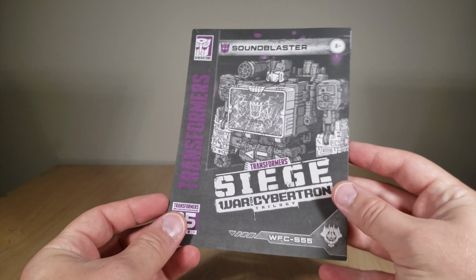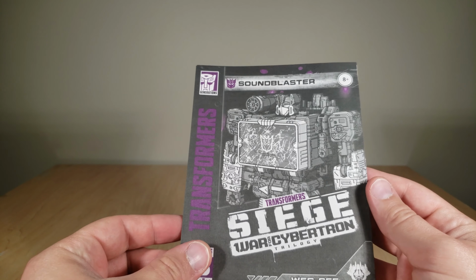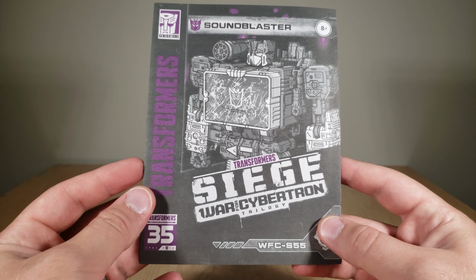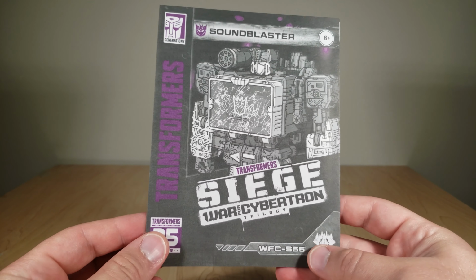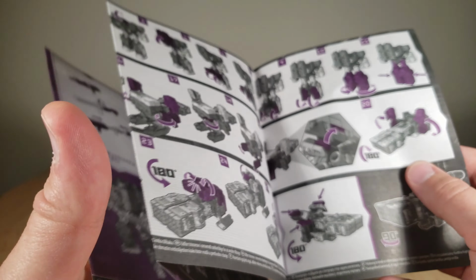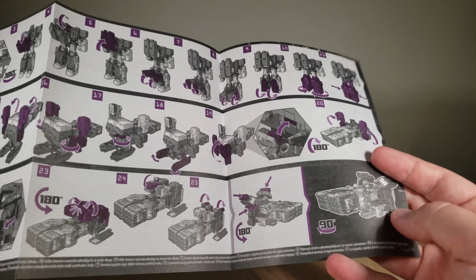Now the instructions, right here, see normal Siege Voyager instructions, though it does have the 35th anniversary call out here. And listed as number 55. So that's interesting. There's a bit of an inconsistency there because the box calls him out as number 63. So odd. Wonder where that is. So anywho, you got the main instructions here inside to transform to his little spaceship mode.